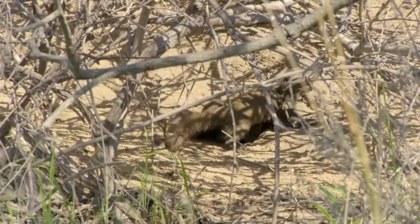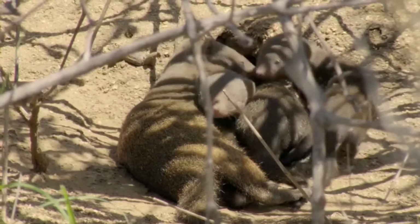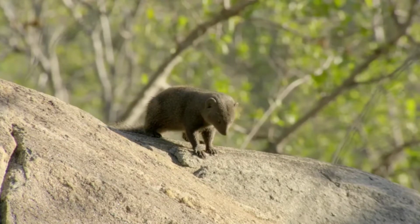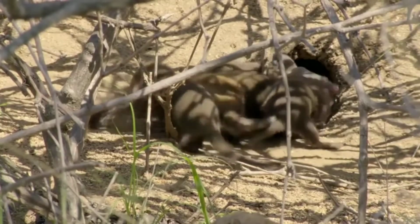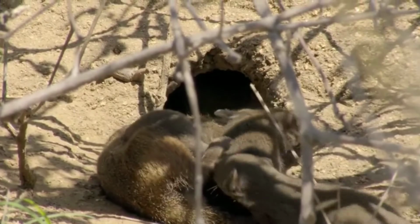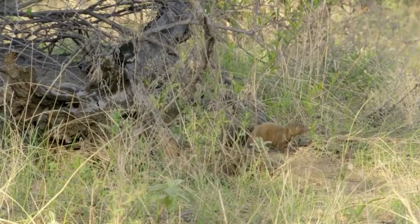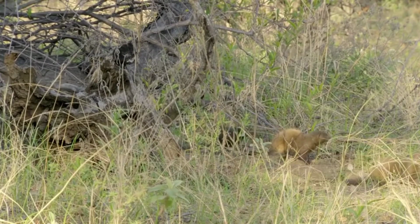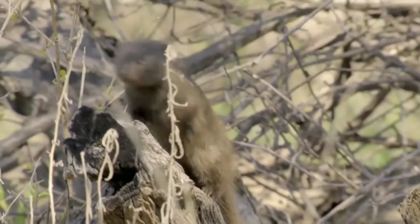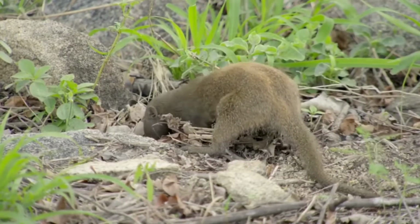The whole pack works together to raise them. This includes the crucial tasks of babysitting and standing guard. Subordinate females help suckle the young, some without ever having been pregnant themselves. The rest of the pack heads out to scratch for prey with their long claws.